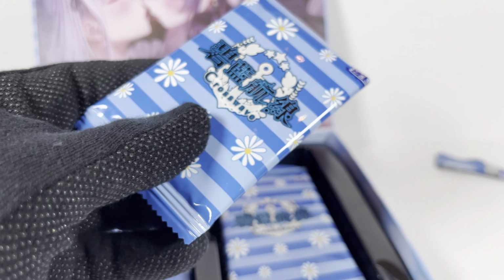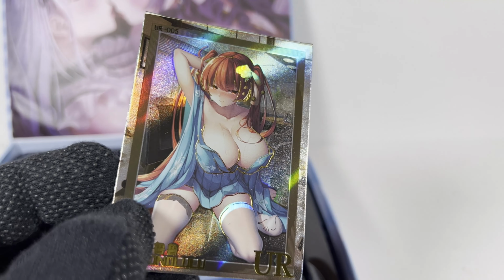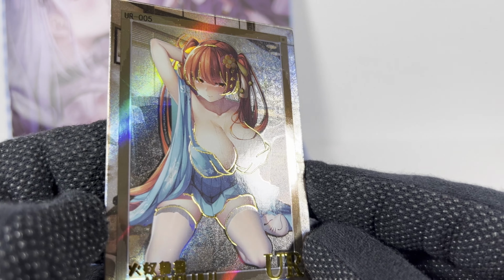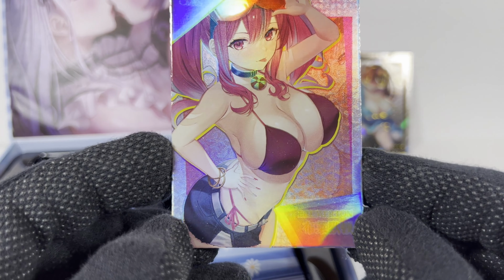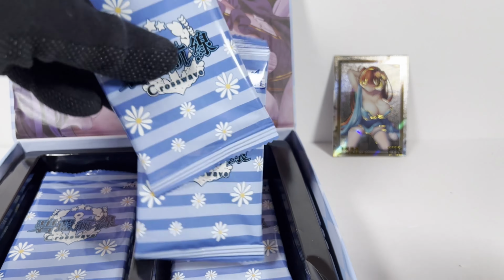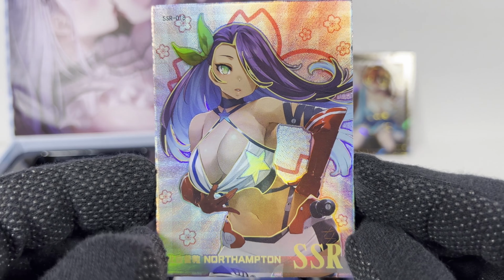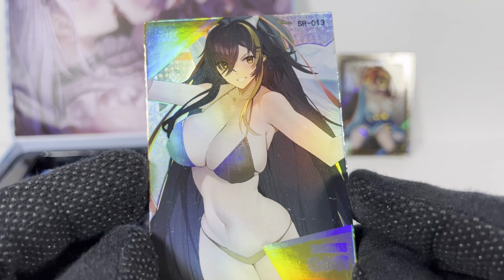Moving right along, I definitely do not like the two card packs. We got a UR card, which is pretty nice. Did I already get a UR card? No, I got a QR earlier. Always like the gold stamping. SR card. Not a bad set. Like I said, I think it was a little pricey. I definitely would buy more. These are nice, and I really want to save this box. Maybe I'll make an exception. It's really hard to see the names of the cards.